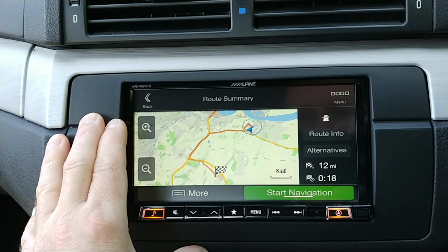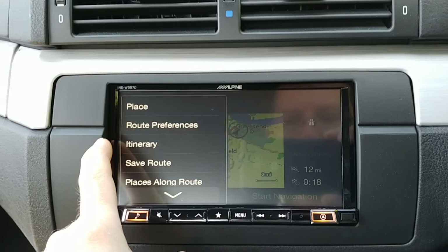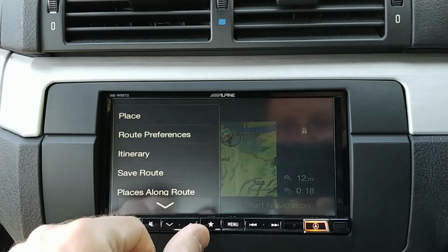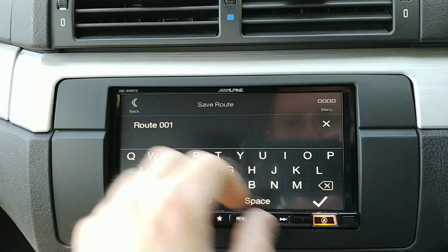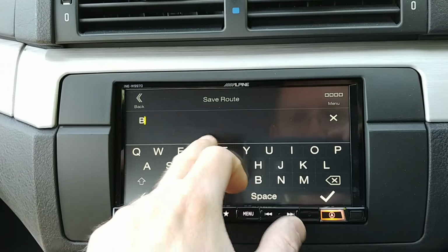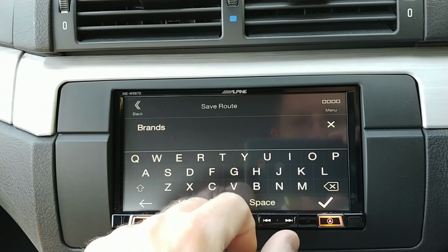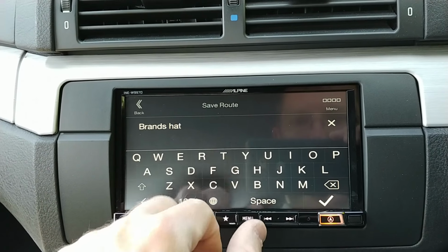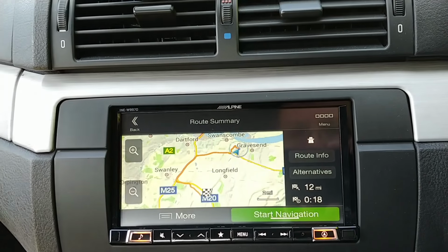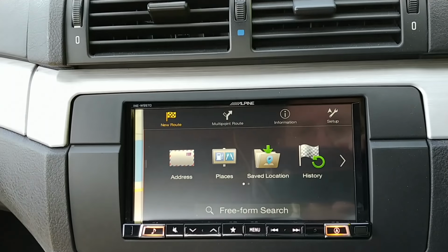Seem to remember. And go more. Turn back where possible, then take the next left. I think it's more, save route. There we go. So we'll just call this Brands Hatch. So that's what it is. Cool. So that's now saved. Back to menu.